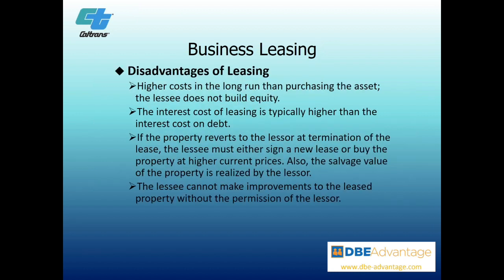Now, there are disadvantages in leasing. Higher costs in the long run than purchasing the asset. The lessee, we don't build equity. The interest cost of leasing is typically higher than the interest cost on debt. If the property reverts to the lessor at the end of the lease, you either sign a new lease or you buy the property out at a higher current price.